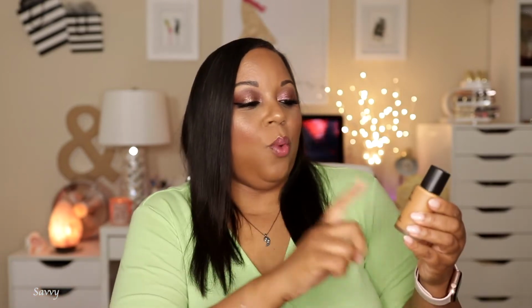Okay, foundations. Literally the two foundations that I have used all month. One is the Chanel foundation. It's the number 1 foundation by Chanel. I have been using this all month. This foundation is like one of the best shade matches. Whenever I wear this, I feel like it just totally blends into the skin. I have practically wanted to wear this every day.